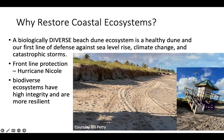Here you can see roots out of all of these plants here in the dune, right? Keeping the sand in its place. And biodiverse ecosystems have high integrity and are more resilient. So just a few reasons why this matters.